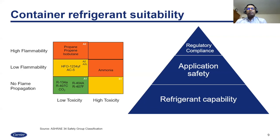The system uses relatively large charge sizes. You have close proximity to potentially hundreds of thousands of units together. It does not make a good candidate, particularly when you have electrical components in the unit.